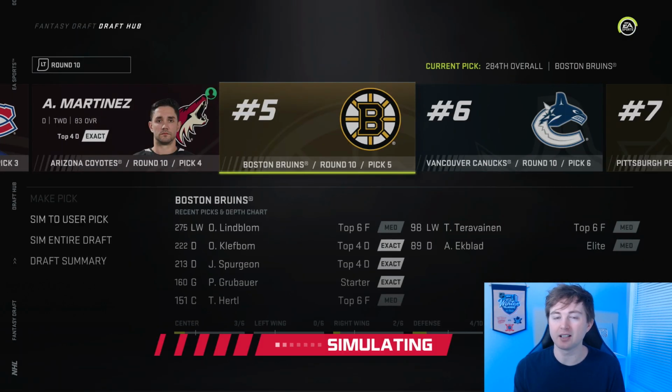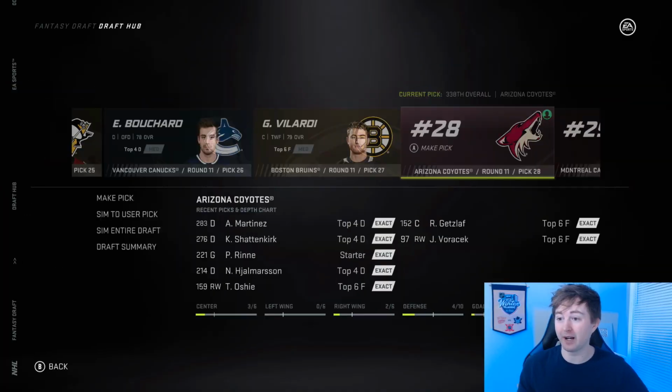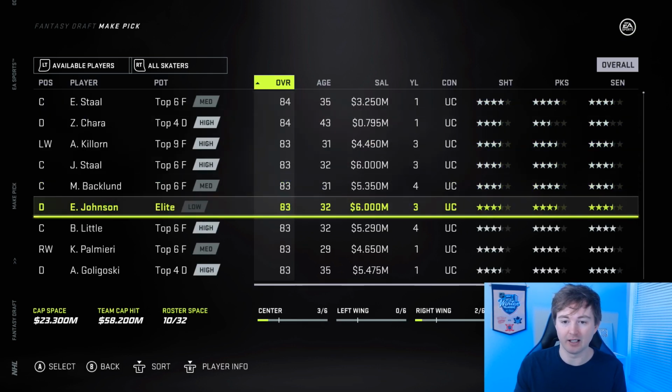with him. I think he might honestly go in the top pair with Ekman Larson. Then Jarmelson and Shattenkirk will be the second pair. So round 11, we're now halfway through this Instagram team. St. Louis. Okay, so if Eric Johnson's still there, that's a huge pickup for us. Our defense is going to be solid. He is still there. One of the better defensemen.